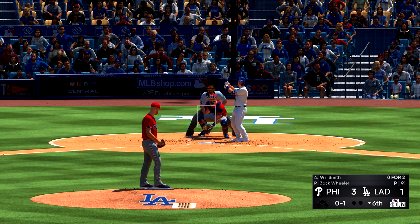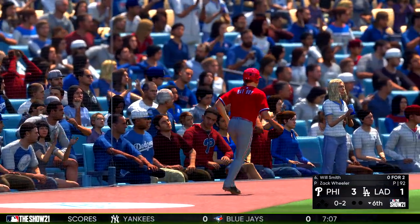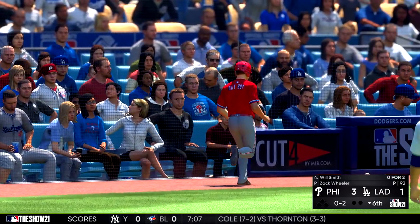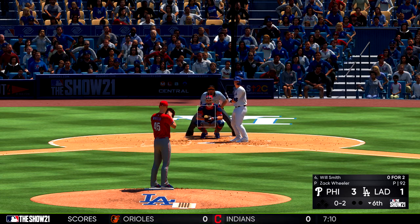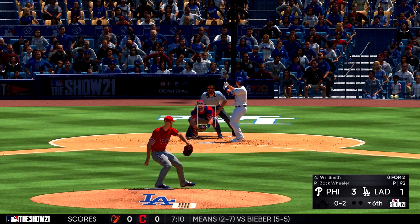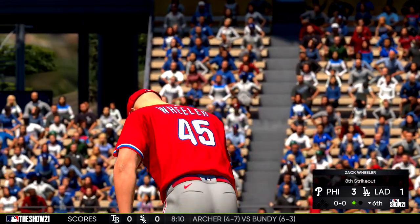Into the windup, here comes the 0-1. This guy's been really on point so far, but it's not getting any easier. He has to get through 4, 5, and 6 right here. Into the windup, here comes the 0-2 pitch. And he struck him out. Good pitch there as he registers his 8th punch out of the ballgame.